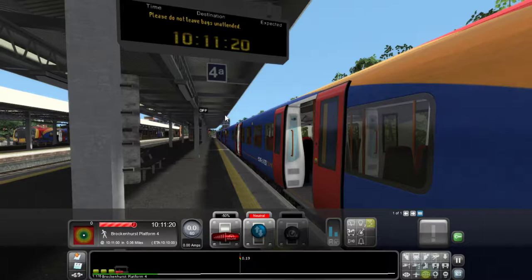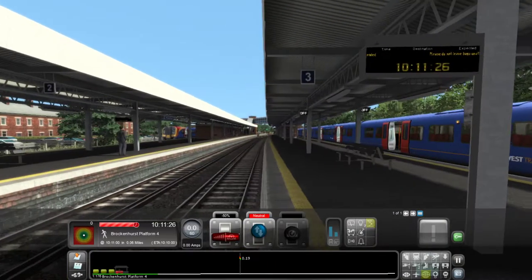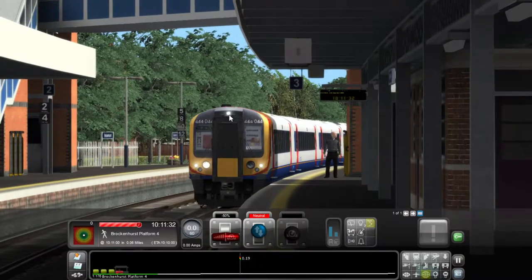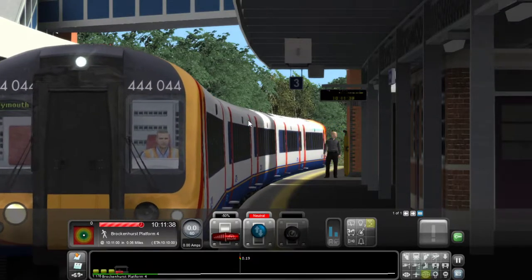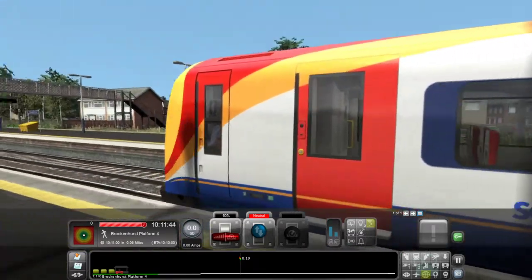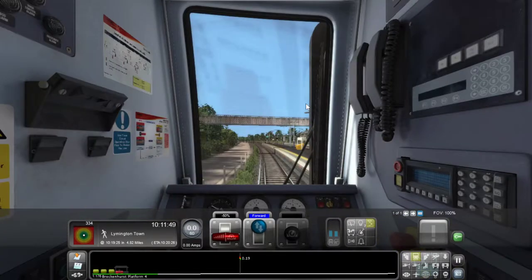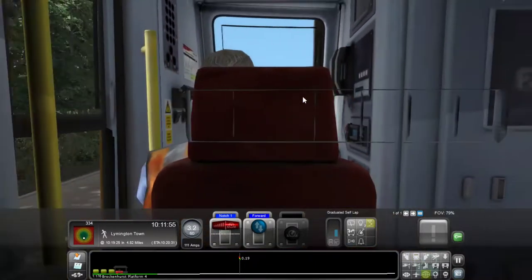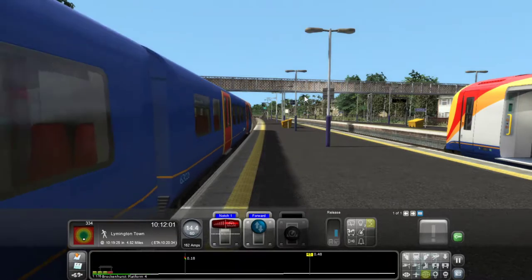I am thinking of extending this line. Oh, what train's that? 444. To Weymouth. Brake squeal. Yep. Let's go. Let's go.